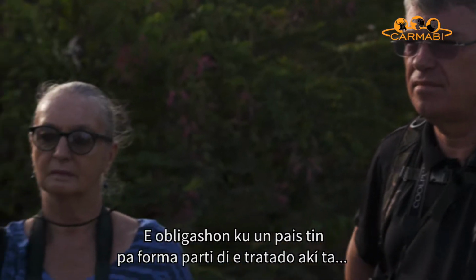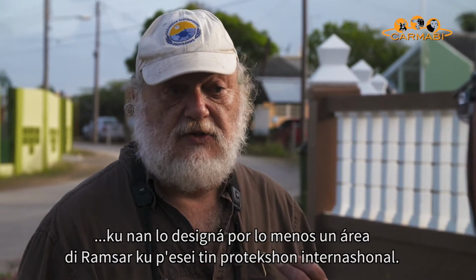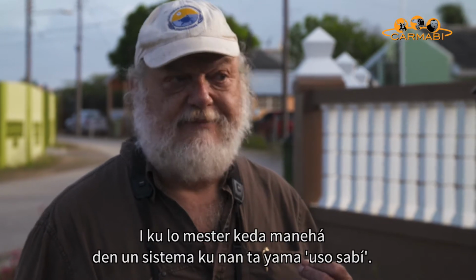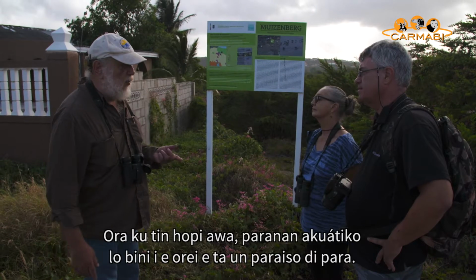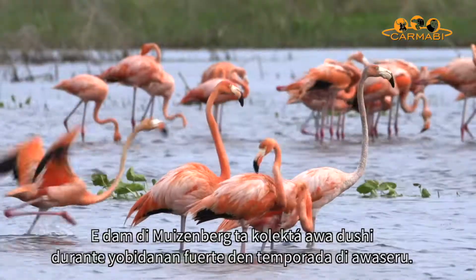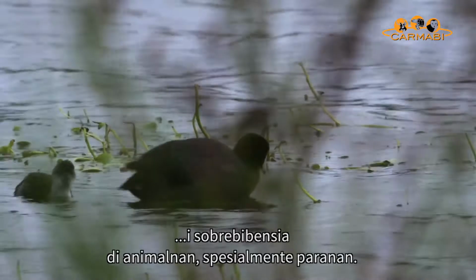One of the obligations a country has to be part of this treaty is that they would designate at least one area as a Ramsar site, which has international protection and should be managed in a system they call wise use. When there is a lot of water, waterfowl will come, and it's a bird's paradise. The Muizenberg Dam collects fresh water during heavy rainfall in the rainy season, and therefore plays an important role in recharging groundwater reservoirs and survival of animals, especially birds.